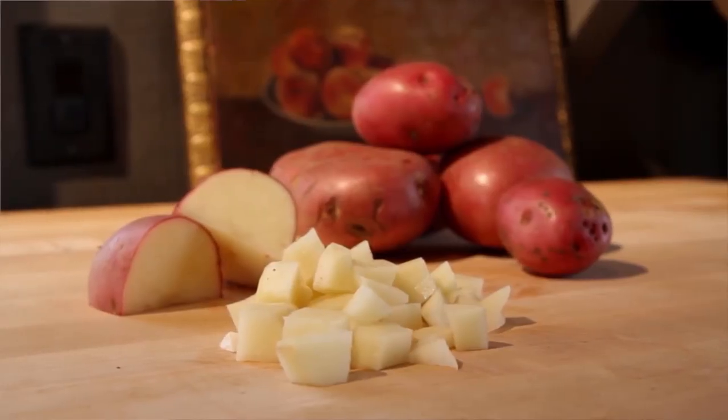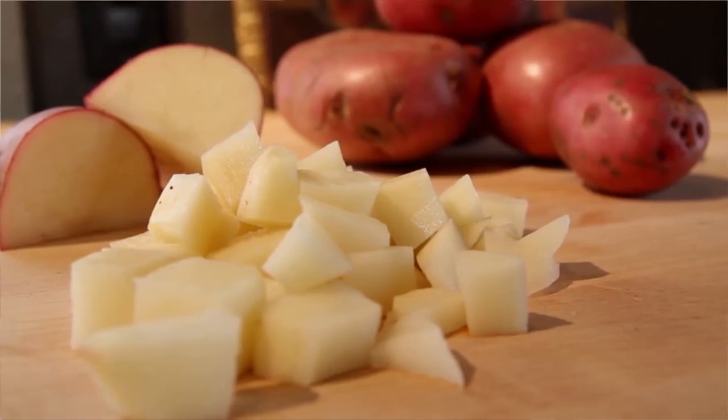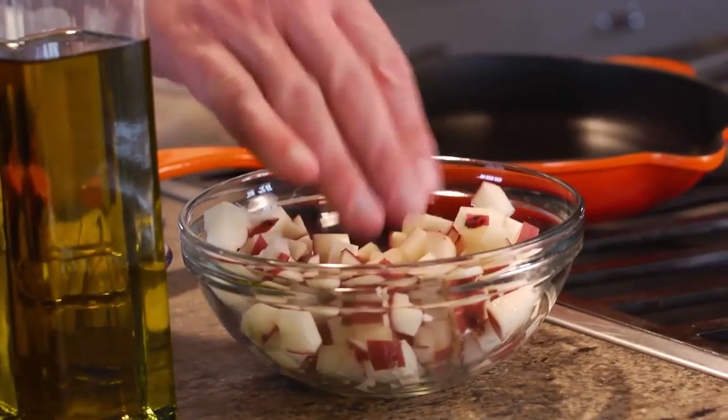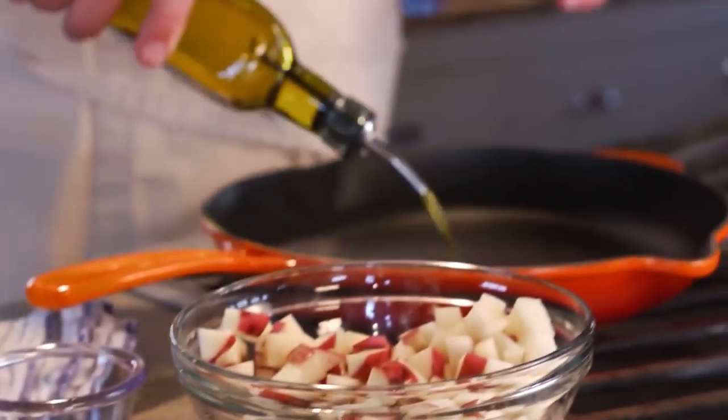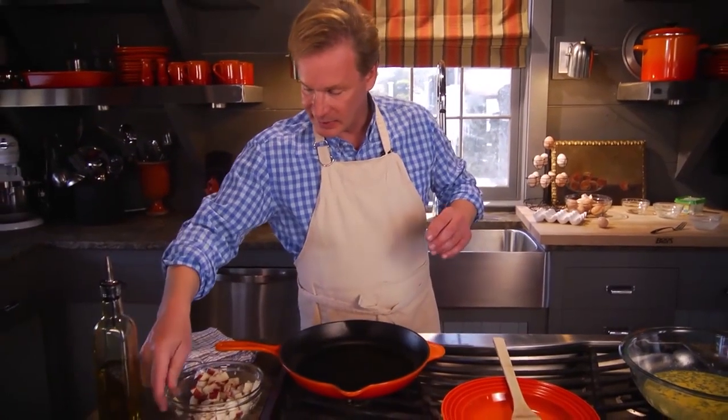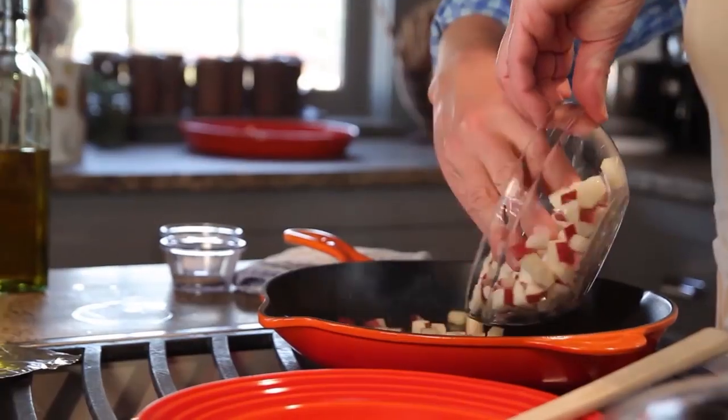We're gonna start with some potatoes. They're delicious in this frittata. You're gonna use about 1 pound of potatoes, which is like 1 large potato and a small one, and you can see that I've diced them about this size. What I'm gonna do is start with a cast iron skillet, and I'm gonna add 2 tablespoons of olive oil. You can see it's already pretty hot. And what you want to do is add the potatoes to it.